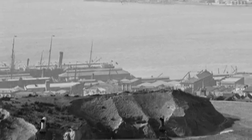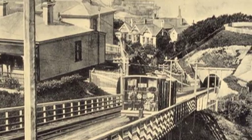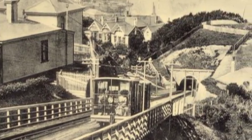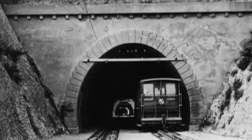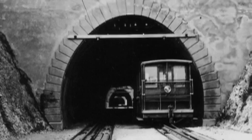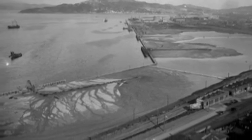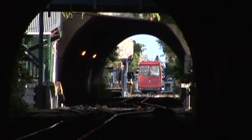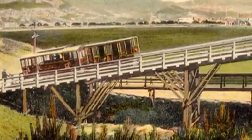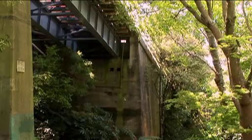But there were major engineering challenges to be overcome. There were hills in the way, and the overall gradient of 1 in 5 was going to be steep. With picks, shovels and explosives, 3 tunnels were hewn out of hard rock, and the spoil carted away by horses was used to reclaim the harbour. These are the same tunnels that we travel through today. High viaducts were built to span the gullies. These viaducts now travel over some of Wellington's steepest and narrowest roads.